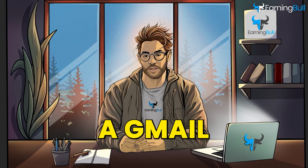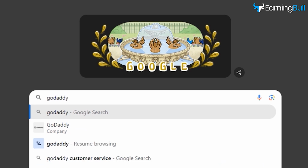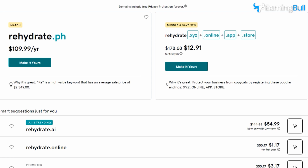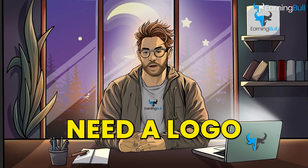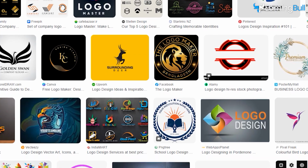Now you need to create a Gmail account with that name and then head over to GoDaddy to buy your website domain. To do that, simply type the name of your brand and proceed with the purchase. However, the name alone is not enough. You also need a logo so that people can easily identify your business. There are many ways to get a logo, however.